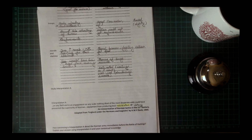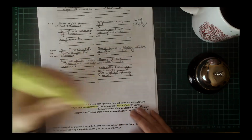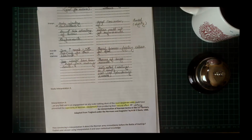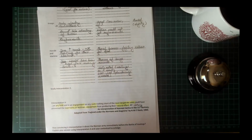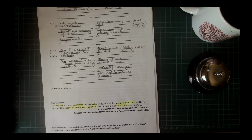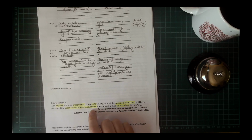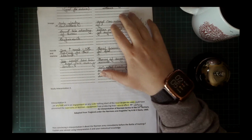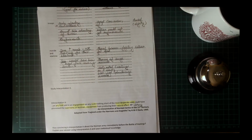So phrases that I've picked out are superiority of Norman equipment, most desperate odds, on any field, any engagement, any scale. So what Davis is essentially arguing here is that the Normans are almost impossible to defeat in any situation. And the reason why they are almost impossible to defeat is because of the equipment available to them. So if we put it within the context of what we've been studying today, what Davis is arguing is that Norman equipment always gave them a huge advantage.